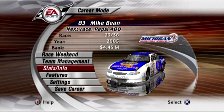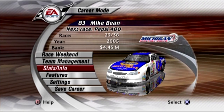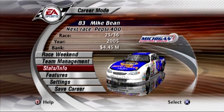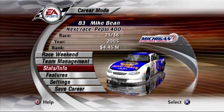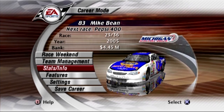Like I said, this is about where I expected to finish. This is no surprise for me. We finished here at Sonoma, I think, 21st at Sonoma, so 22nd at the Glen was no surprise. I think we finished 23rd last season, so it's no surprise. I've never really been good at the Glen. It just is what it is.